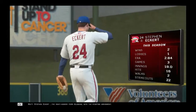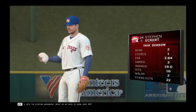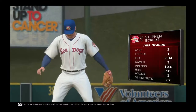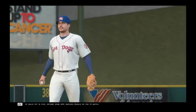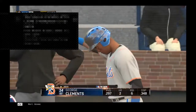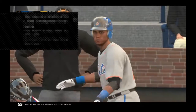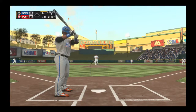Stephen Eckert, a right-hander from Alabama, against the starting assignment. What do we need to know here, EK? Well, guys, not a big strikeout pitcher here on the mound, so expect to see a lot of balls put in play, defense being very involved. Should be fun to watch. George Clemens strides forward, and we are set for baseball here this evening. Binghamton, right fielder, George Clemens.